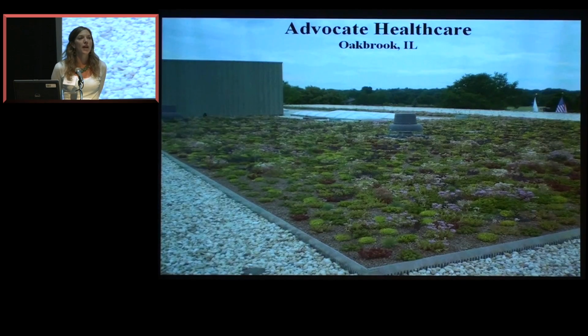Okay, this is a hospital that did a green roof for a different reason. They don't necessarily have any windows that patients are going to see these green roofs, so they weren't really interested in that benefit. But like many healthcare facilities, they had added on so many times. Their stormwater runoff system was all mangled and needed to be completely redone. They were having major flooding problems.